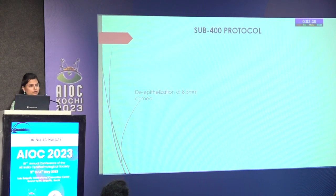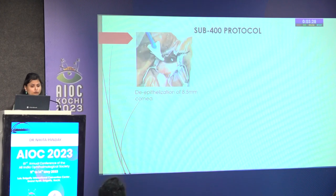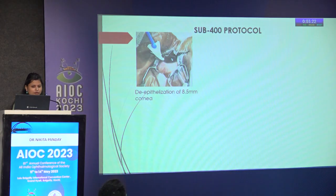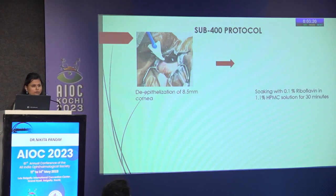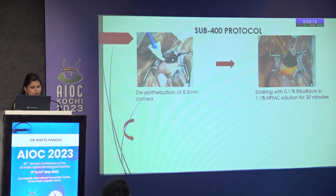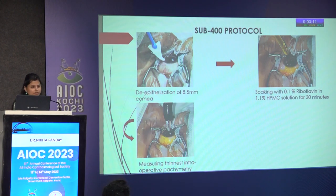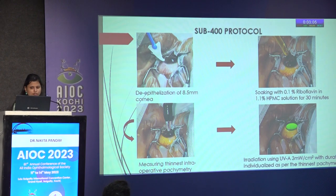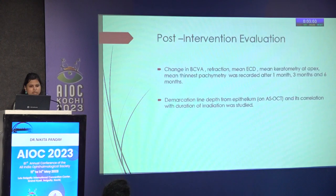For the subfunded protocol, basically what we did is we removed the epithelium. Alcohol-assisted epithelial debridement was done over 8.5 mm of the cornea, followed by soaking with 0.1% riboflavin in 1.1% HPMC for 30 minutes. After soaking, pachymetry was recorded. 10 such readings were taken, and the thinnest pachymetry thus recorded was used to adjust the duration of irradiation, and hence cross-linking was performed.